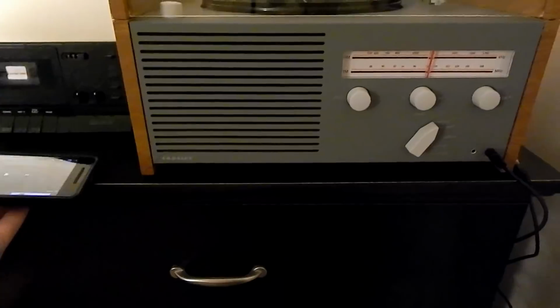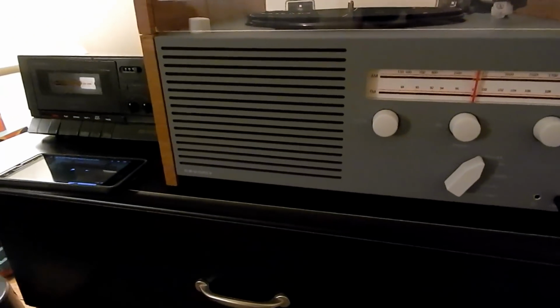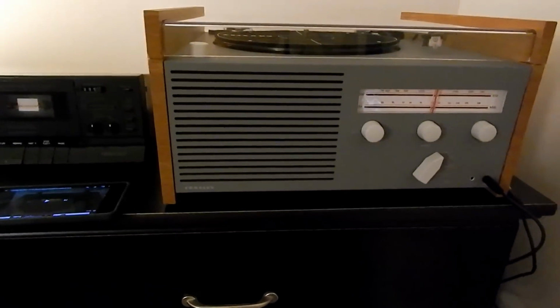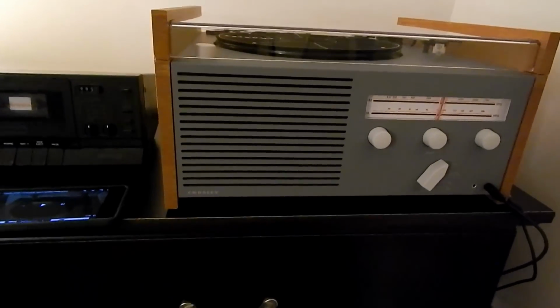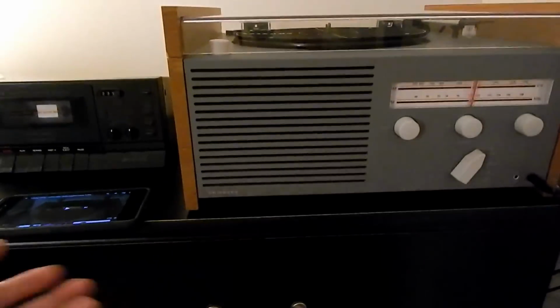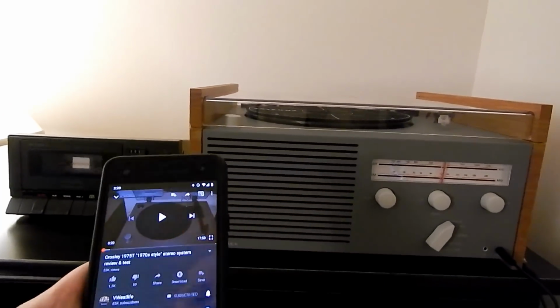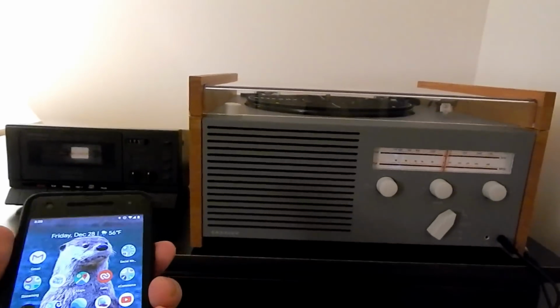So there you go. Bluetooth works great on this thing. Sounds pretty good. Obviously, Bluetooth isn't going to sound perfect because it uses some sort of compression, I think. But yeah, you can listen to music from your phone, you can load videos from your phone, you can do all sorts of stuff like that.